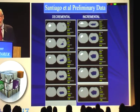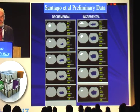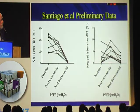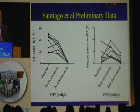The issue here is that at the same PEEP level, depending upon how you achieved that PEEP level, you can end up with very different distributions of gas volume, very different levels of collapse, and different levels of overdistension. So we now have preliminary data on 8 patients, all markedly obese patients with severe hypoxemia, PF ratios less than 150 when we start out.